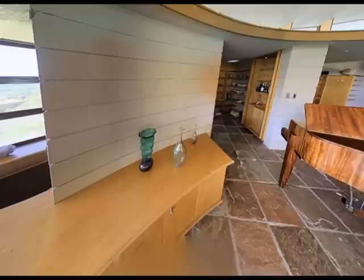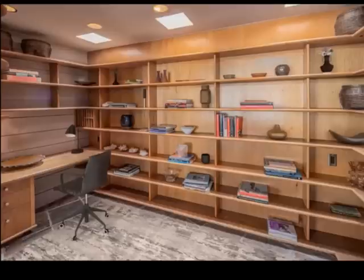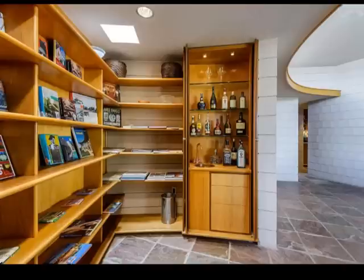Behind the piano is a small library or study area placed in an alcove. It has a desk and bookcases, and it also contains the wet bar.